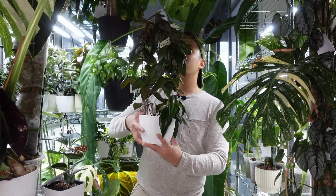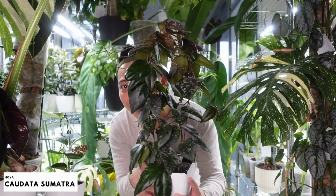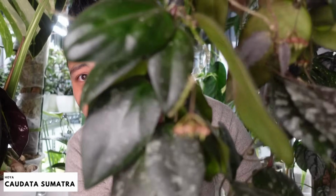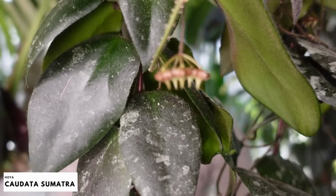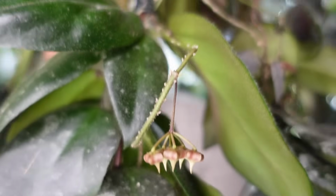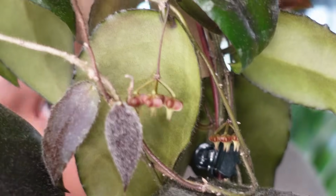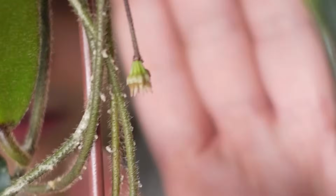Wow. Caudata Sumatra, guys. If this blooms at multiple places, I think I might faint. Hoya Caudata Sumatra. There are so many places where she's about to bloom. Also, look at how funky and pointy. So one, I mean, there's two there. 2, 3. I don't know if y'all can see that. There's like small ones.